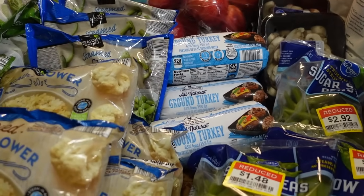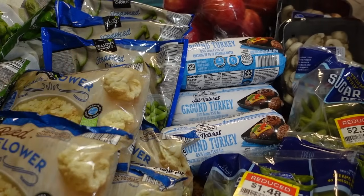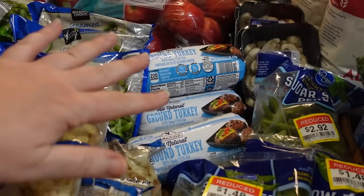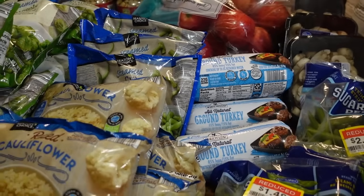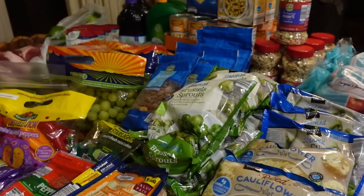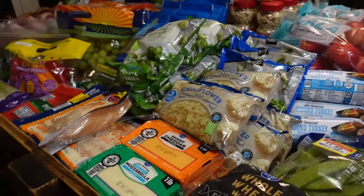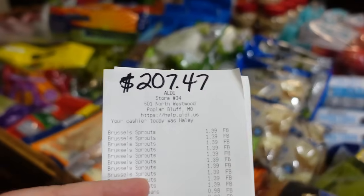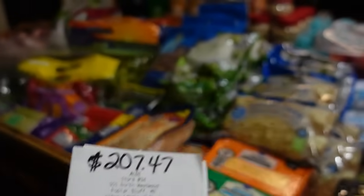We tend to use this for sausage. I have a homemade sausage seasoning that we add to this, and we just use it up that way. I love that it stays in the freezer so I can have a stockpile of this meat sitting there ready to go, and I've got plenty for the whole month. Okay, did I hit everything at Aldi? I think I did. Grand total, this is always my biggest one because this is my big stock up place. $207.47. So that was a big hit there.